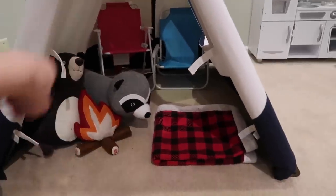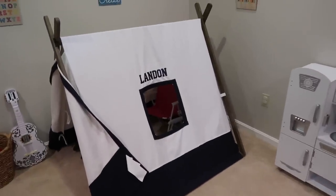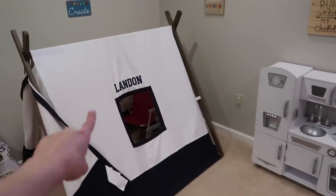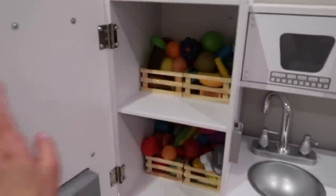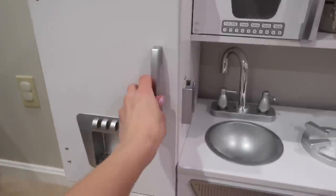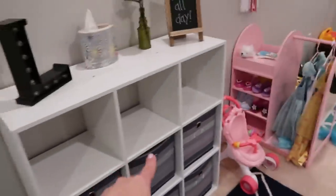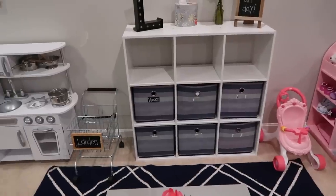This is their little tent hangout area. And the tent, by the way, everybody always asks me, that was from Pottery Barn Kids. I think we got that for Landon for his second birthday, so it's been about 2 years now. Their little kitchen set, which I organized all of the food inside of the refrigerator. It's not organized, it's just thrown in those little bins inside of the refrigerator because it had originally been on these shelves. And again, it's kind of nice to just have some cleared out shelf space.